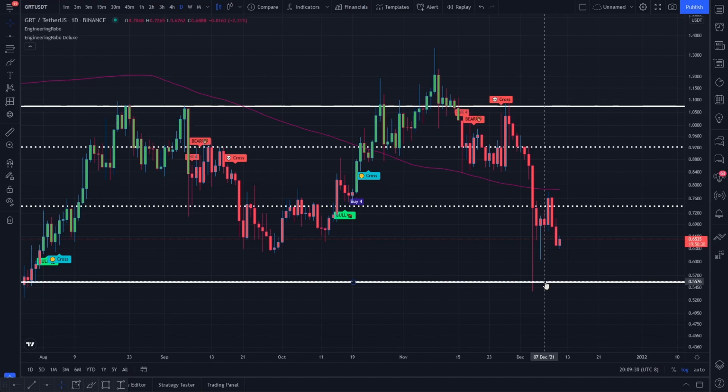I'm looking for daily candles interacting with that as support. Daily candles opening and closing below it would confirm it as resistance, and we would need to reassess lower key levels moving forward. However, I am bullish on continued upside as long as 55 cents remains as support. Once we've solidified 55 cents as support, my immediate short-term target for this coin is going to be all the way back up at $1.07 as the most significant area of resistance waiting for us overhead.